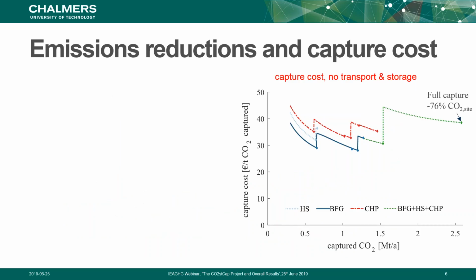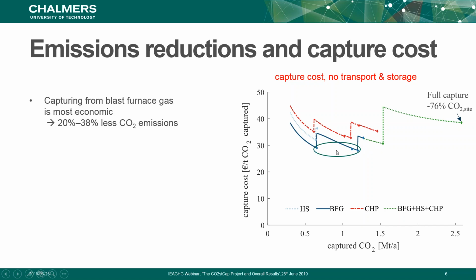We jump directly into the emission costs. The emission reductions and the capture costs we see in euros per ton CO2 captured on the y-axis, and on the x-axis we see the amount of captured CO2 in million tons per year. And just as a quick explanation why the graph runs like it does, this is the economy of scale effect in all these curves when we go down in cost with increasing capture. And then every time we see a step here, that's an investment cost into the next heat retrieving technology.